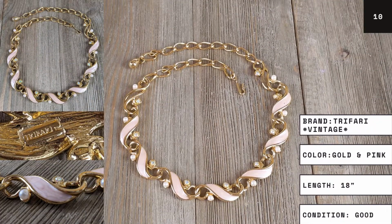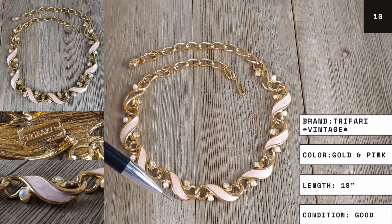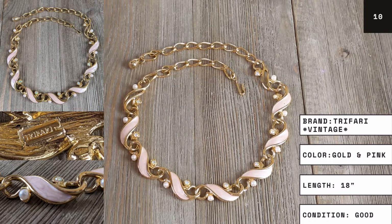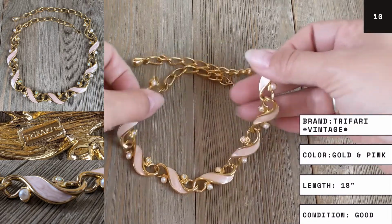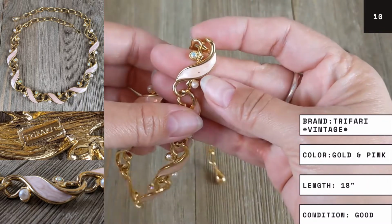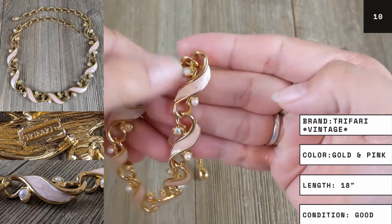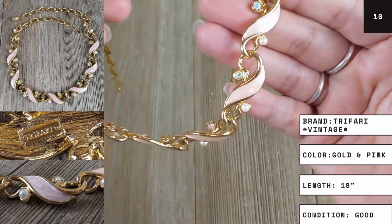Next we have a gold tone and pink Trifari necklace. This one has little pearls and AB rhinestones all the way around. And let's see here. So it does have a little bit of a mark right here. I couldn't get it off. So I'll make sure to disclose that in the listing.